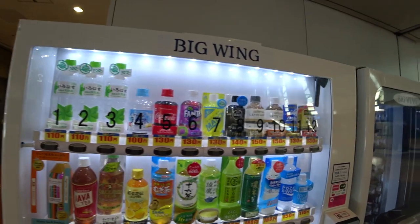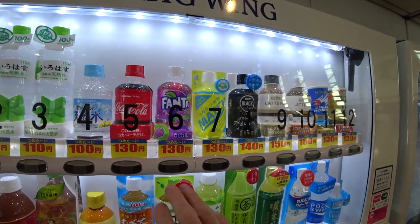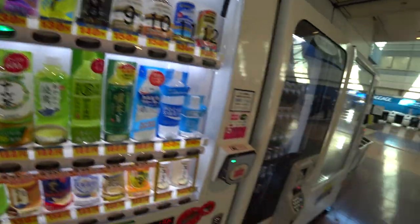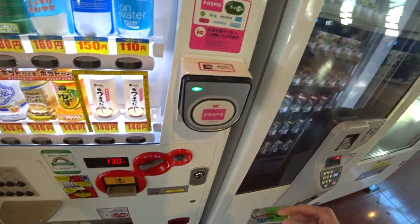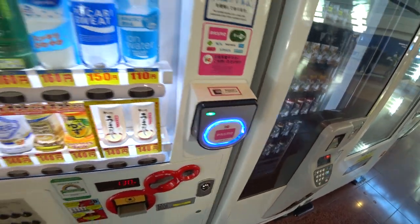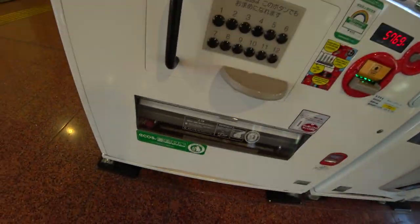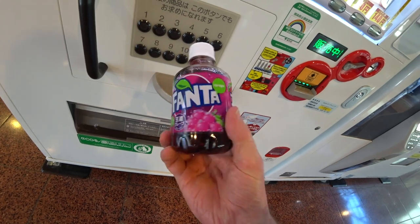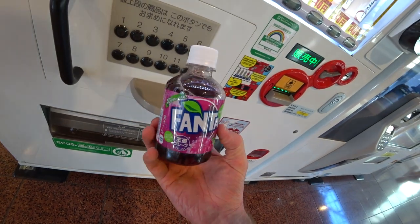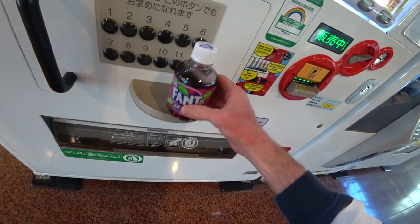Oh, cool. I like how they number them 1 to 12, but I don't have a choice. It's got to be this one. You can pay with IC card. I like that. Or cash or coins. Okay. Fanta grape. Actually, I haven't had this in a long time, so that'll be good.